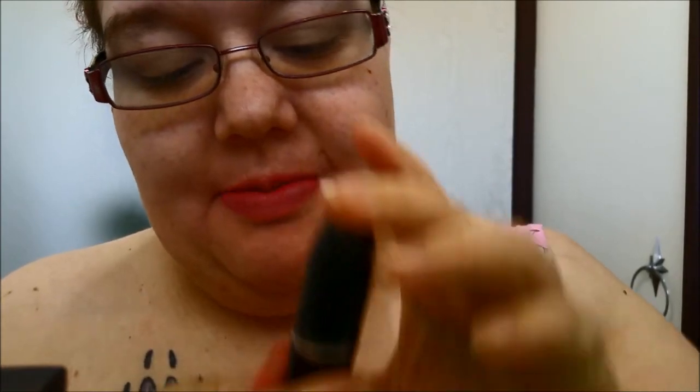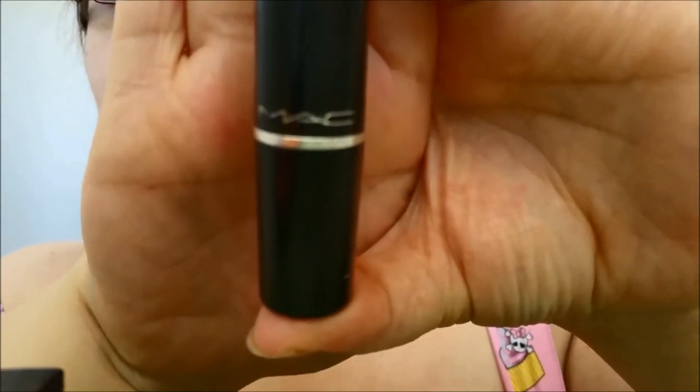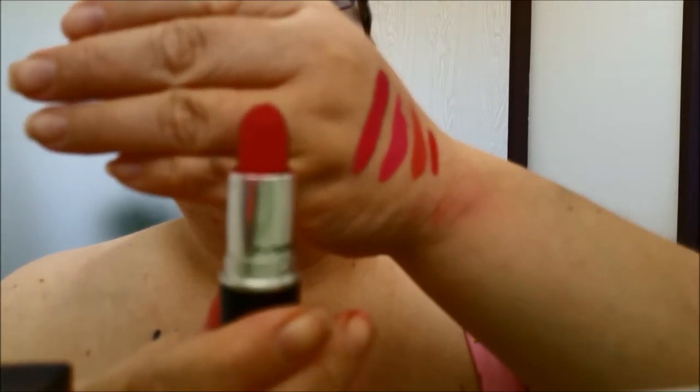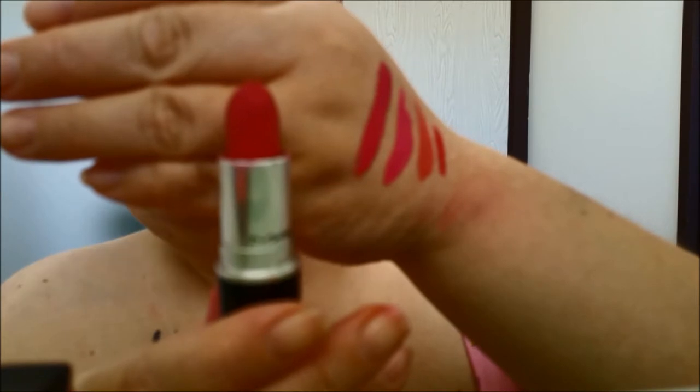So my next one, and I love the smell to it, is my MAC lipstick. Oops, there we go. MAC lipstick. And this one is in color Retro Matte in All Fired Up. And that's what it looks like. Again, we're going back into the really dark, pinky colors. So let's put, I love the smell to it. Okay, let's put it on.